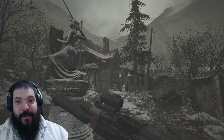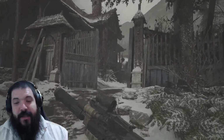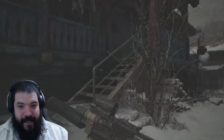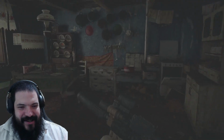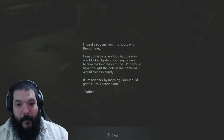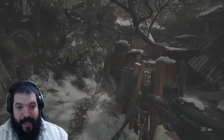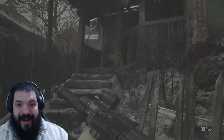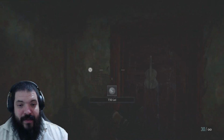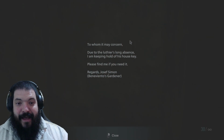Right, for your next document, once you're back to the village and you're at the maiden statue, we're going to go straight through this newly opened gate, up here to the left, and straight into this door eventually. Straight into this door, and it's just here on the table. Boom. For your next document, after you fight the armored werewolf over here, you're going to shoot the padlock off this blue gate, go inside, and chuck a left towards the house. On the front of the house, there is a note, and that, to whom it may concern, is your next document.